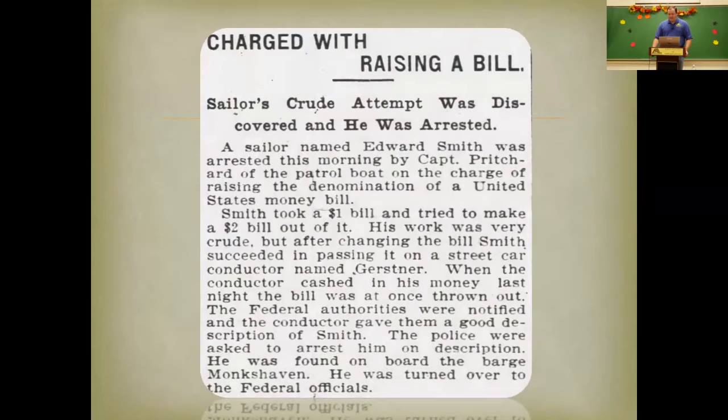Then the Monkshaven has maybe one of the funniest stories I've ever come across. One of her sailors was arrested, not for counterfeiting, but for trying to change a $1 bill into a $2 bill, and tried to pay his streetcar fare with it. And so the federal authorities tracked him down to the Monkshaven and arrested him and hauled him away.